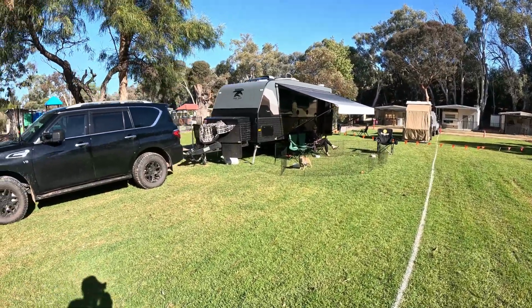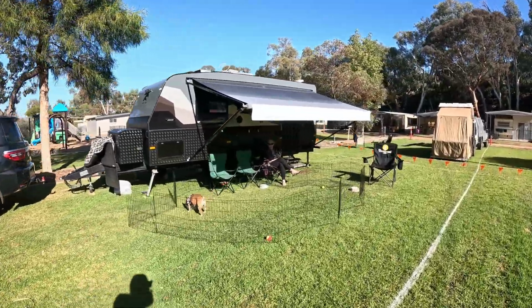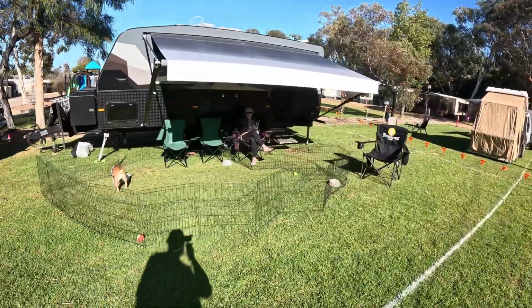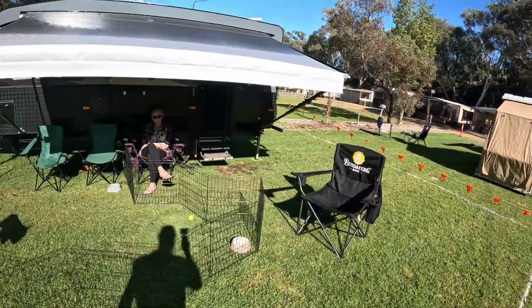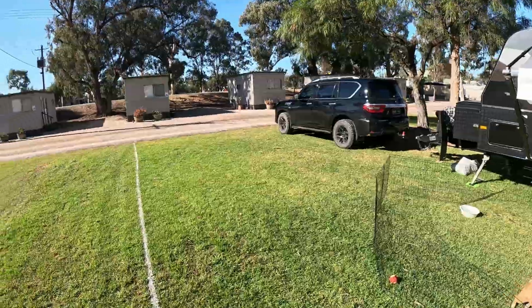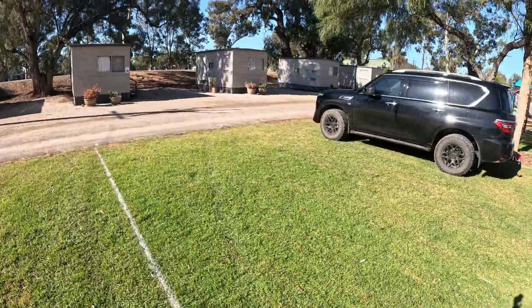Huge site. 18 by 8. Massive site. Still got 4 metres from the white line to the awning, 3 metres behind the van, 3 metres in front, and we've got all this space next to my car.